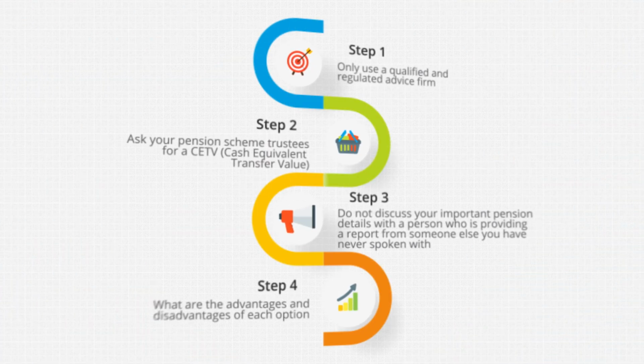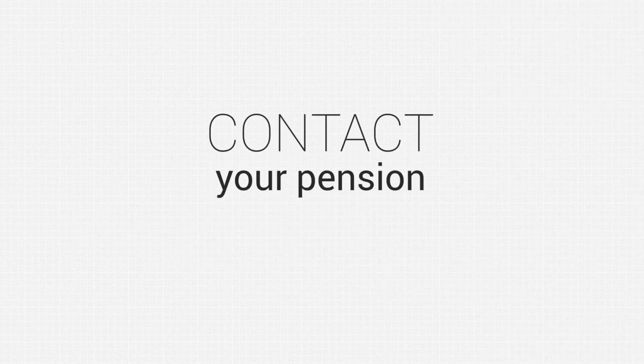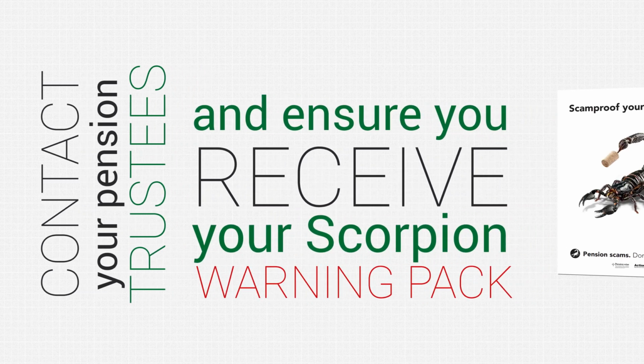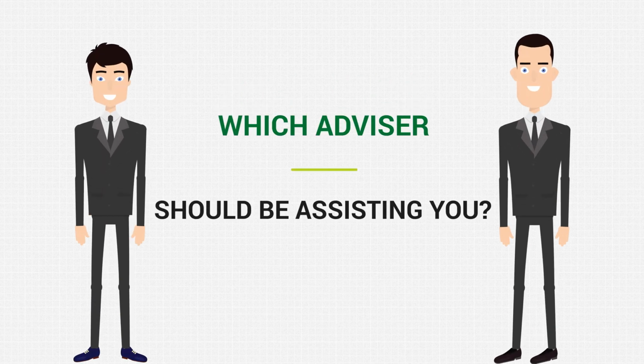Step 2. Ask your pension scheme trustees for a CETV, or cash equivalent transfer value. Contact the trustees to obtain a CETV. It may be that additional information will be required, so keep in contact with your advisor through this process. Make sure your advisor is the one giving advice and the one that signs it off.